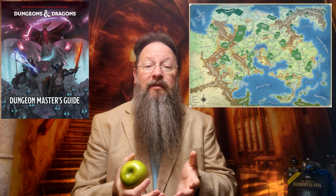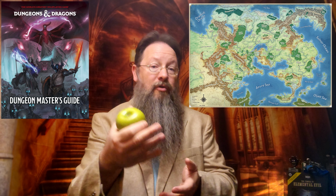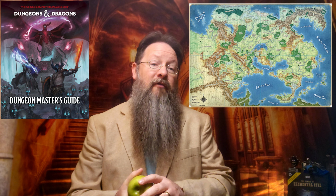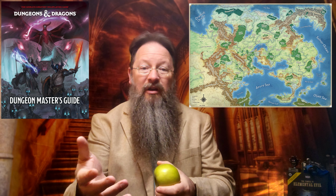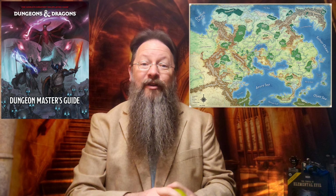What's kind of cool about this is that we will see in this new book that Greyhawk itself is being presented as a sandbox setting, similar to how the Forgotten Realms box set was presented. It's just a setting. Here are the locations. This is kind of what happened in and around this location. Now you go and create adventures.